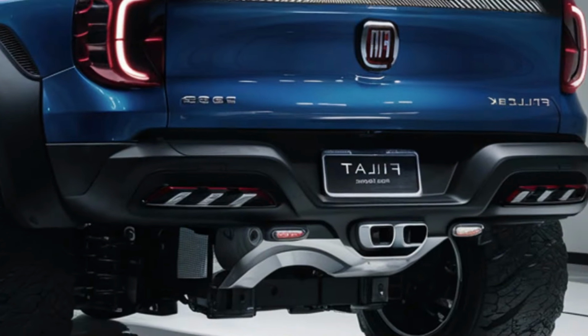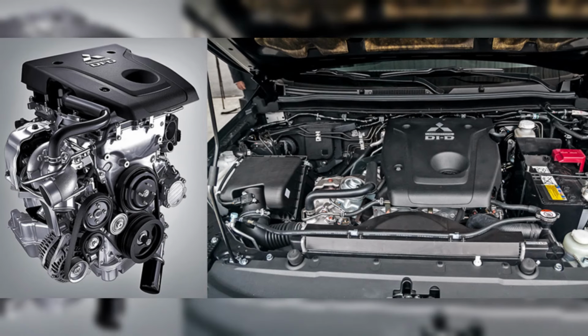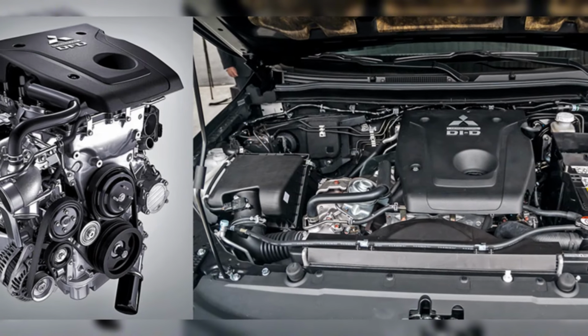In a bold move, they've added a hybrid engine to the 2025 Fullback. This engine integrates a 2.0-liter turbocharged 4-cylinder gasoline engine and an electric motor, producing 250 horsepower and 310 pound-feet of torque.